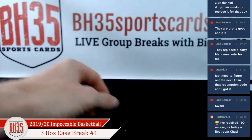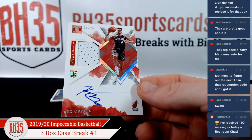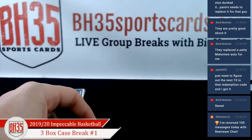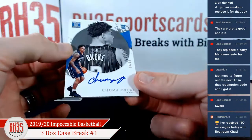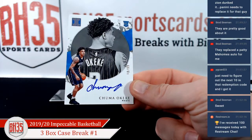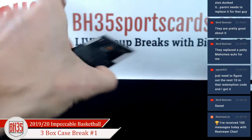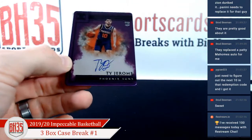99. Washington, and this one is Okemeister. Kizzy Akpala to 25 for Go Blue. It's looking like it's going to be the latter there, Frank. To 99, Chuma Okeke for the Magic. D. Loescher. Ty Jerome, 8 out of 49, purple for Phoenix.